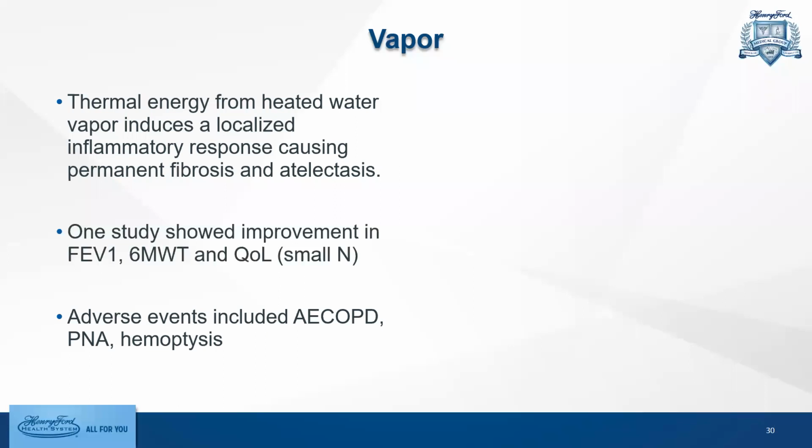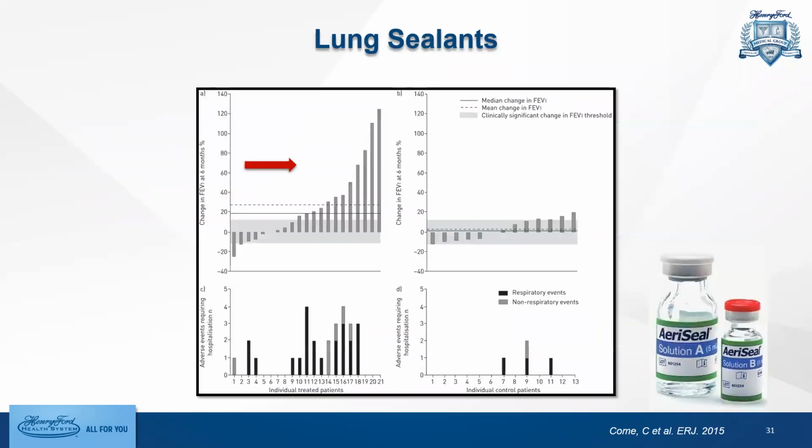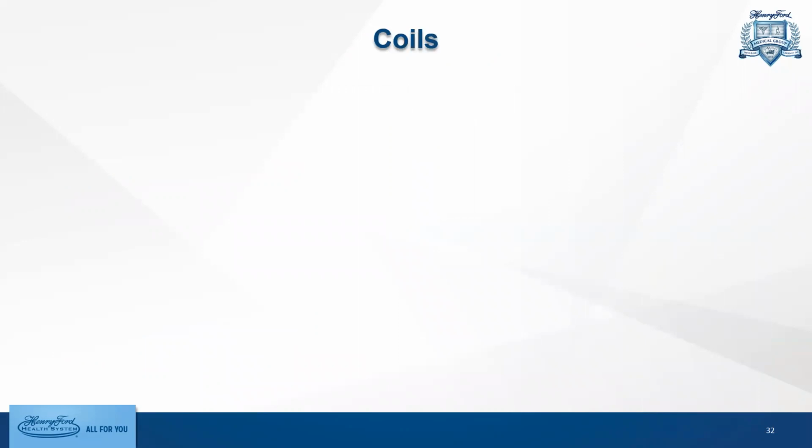So vapor, it's heated water energy meant to induce an inflammation in the airway as a way of causing fibrosis and atelectasis and collapsing the lobe. There was one study showing improvement, however, that was observational. They had adverse events like exacerbation of COPD, pneumonia, hemoptysis, and this is not FDA approved. Lung sealants, they would inject a lung reagent inside of the lung to close up some lobes and have atelectasis that way. There was a study that showed significant improvements in FEV1 in comparison to controls. However, it had 44 adverse events requiring hospitalization. This was eventually dropped, and it's not FDA approved for lung volume reduction.